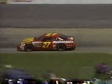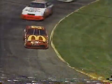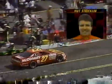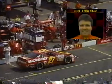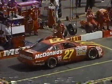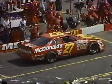And Hut Stricklin has slowed going into turn 3, really at a slow pace. The McDonald's Ford. Looks like he's got a flat tire. Could have, and maybe some of that contact we saw earlier might have cut a tire down. Hut brings it in. His pit is way down toward turn number 1, coming in very slowly. Boy, he had run so well all day long, and then all of a sudden, it's more than a tire problem. He's talking it over with the crew members and is in no hurry whatsoever to get anything done.